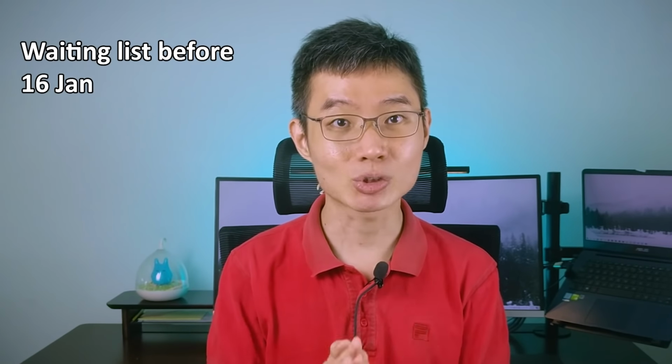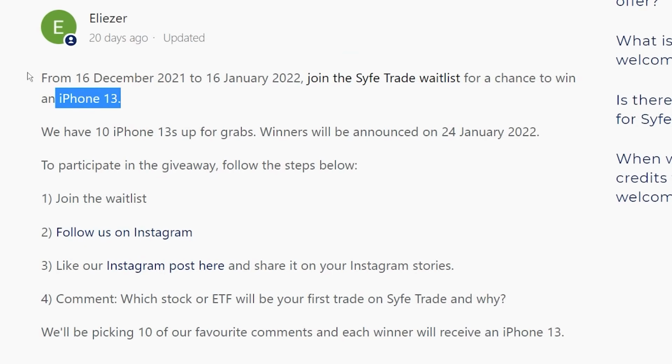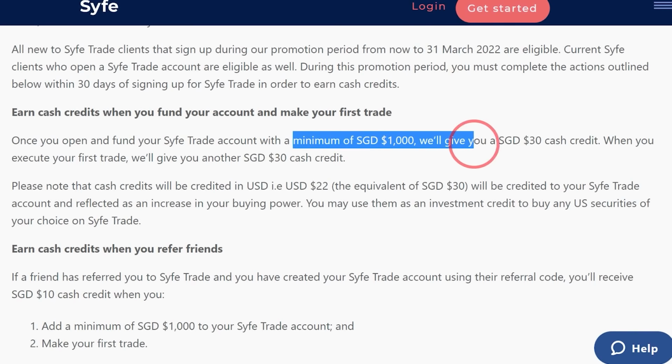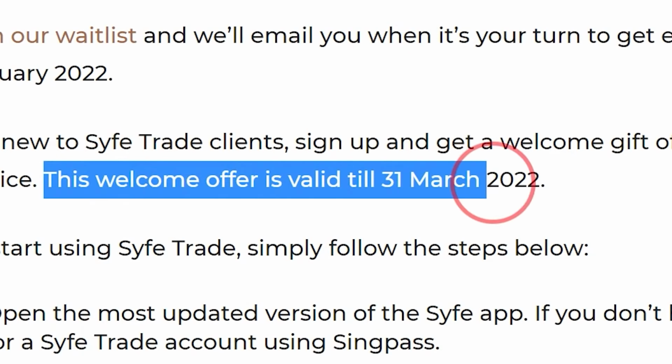Now, let's talk about the sign up process. If you sign up before 16 January, you'll be joining a waiting list. Syfe Trade will only be officially launched on 18 January. But if you join the waiting list, you will stand a chance to win iPhone 13. You can check out the terms and conditions, which I will link down below. Then, if you sign up and deposit a minimum of SGD $1,000, they will give you $30 in return. It ain't much, but it's honest work. But wait, there's more. If you trade for the first time, they will give you another $30. So that's nice. This promotion ends on 31st March, so I would recommend signing up before then.